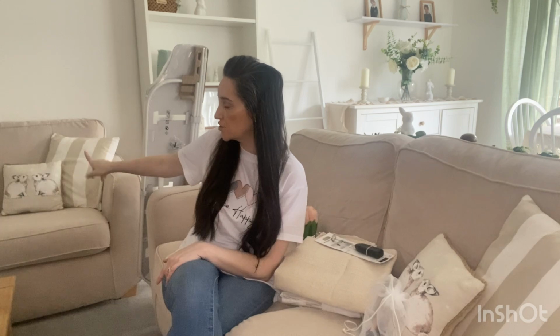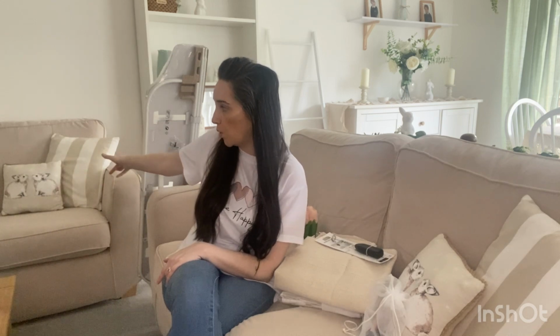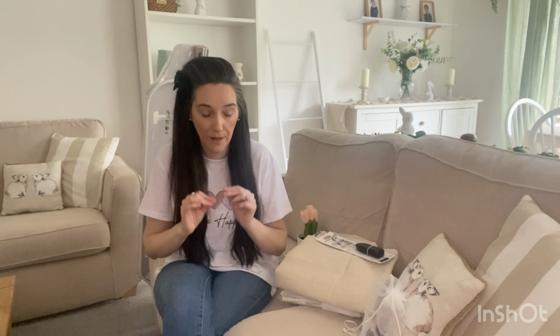But what really peeved me off this morning was I've pulled out the sofa. I do this maybe once every 2-3 months. I like to pull out the sofas and give it a good vacuum, dust the skirting boards. So I decided to do that this morning, and there is mold not only up the wall, also on the back of my sofa, which I'm really annoyed about because obviously, as you guys can see, they're beige sofas, so trying to get anything off of a beige sofa is really difficult in itself. It has come off, thank God, with some washing up liquid and some water.